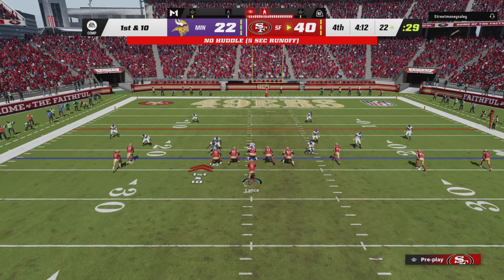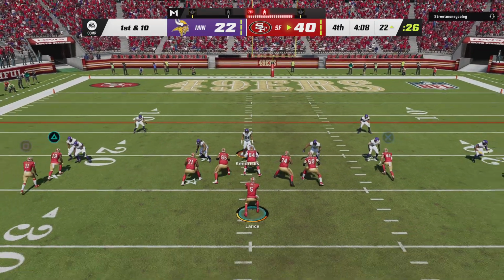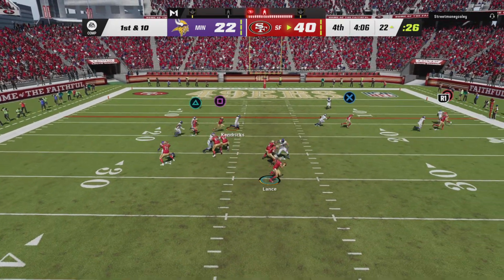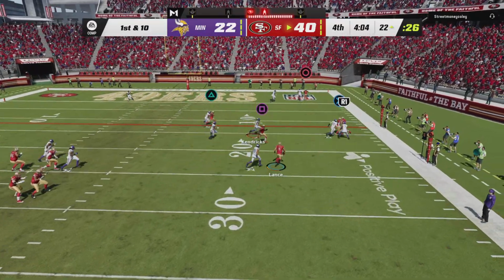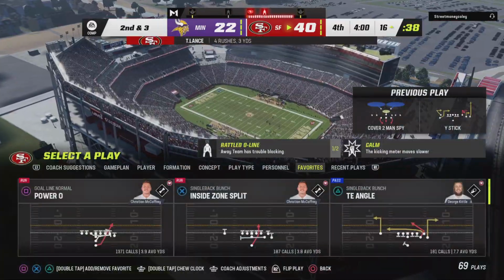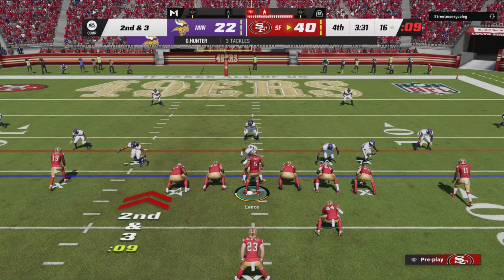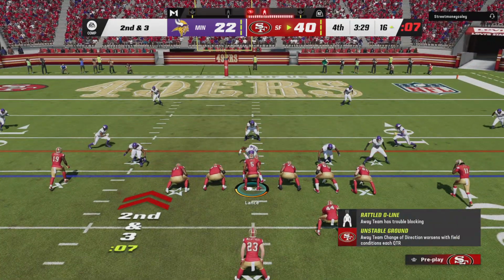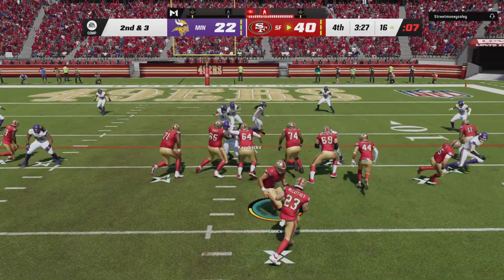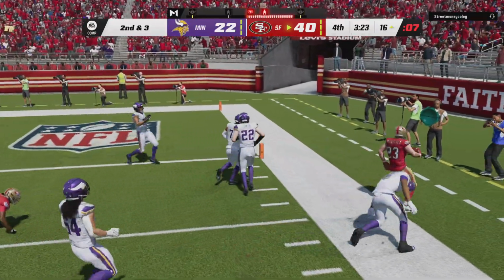So after the conversion on 4th, here's 1st and 10 just outside of the red zone. Here's Lance. And he's going to be brought down at about the 16. You know what I like about that play? He didn't try to do too much on 1st down. He took what the defense gave him, put together a solid game to bring up 2nd and manageable. Now they have a couple of plays to pick up just a few yards and a new set of downs.